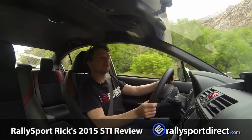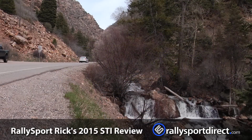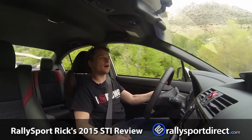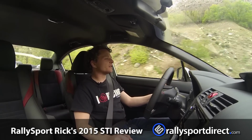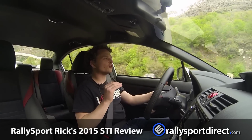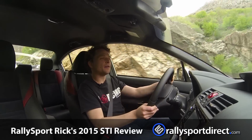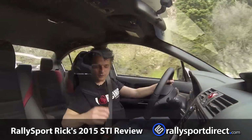Everything is just wonderful. The steering is so sharp and so precise, and there's just so much grip in this car. It is unreal how much grip this car has. I cannot believe that. The steering, I keep on talking about the steering, but it is so sharp. It is about time Subaru put a proper steering rack in a car, and this is lovely. And I'm not even in sport sharp.